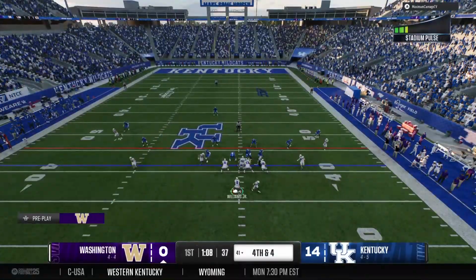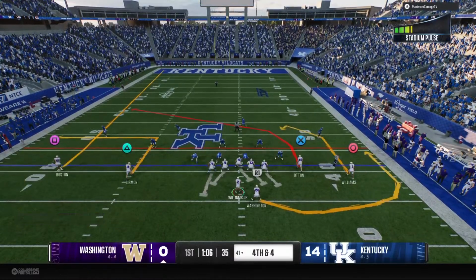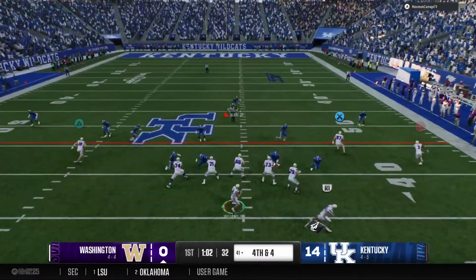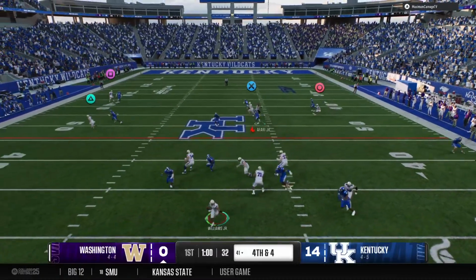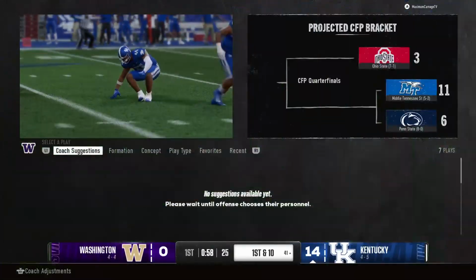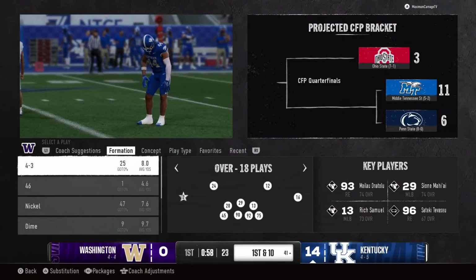He is going nowhere. Stop at the line of scrimmage. Washington wants to go quickly. On fourth down, going to the air. And they can't connect, and the gamble does not work out.